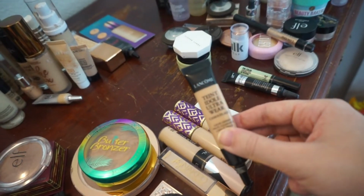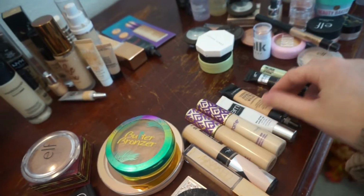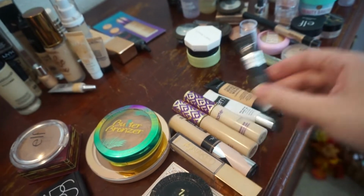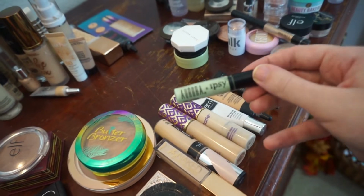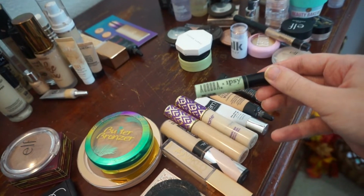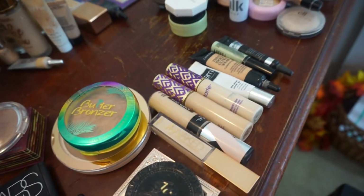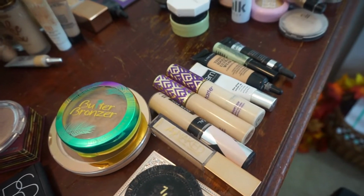A Lancome Teint Idole in It by Under Eye, which is not my favorite. It's a little too full coverage for me. And I also have this color correcting concealer, which is an Ipsy times Aurora collab. Honestly, I don't use that one a whole lot because I don't use color correcting stuff a whole lot.